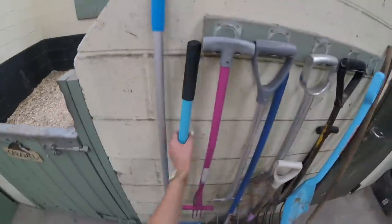So once I've done that, I then grab the shavings fork for poo-picking the fields, and I also collect all of the horses' fly masks.